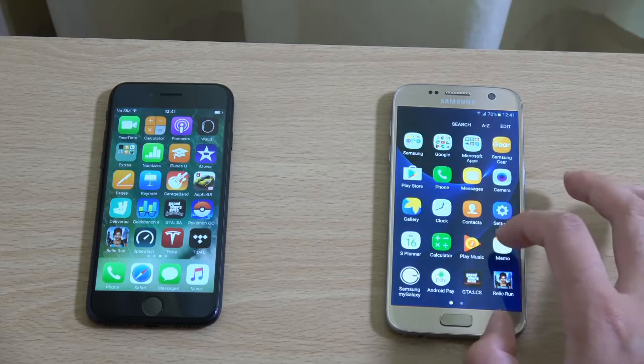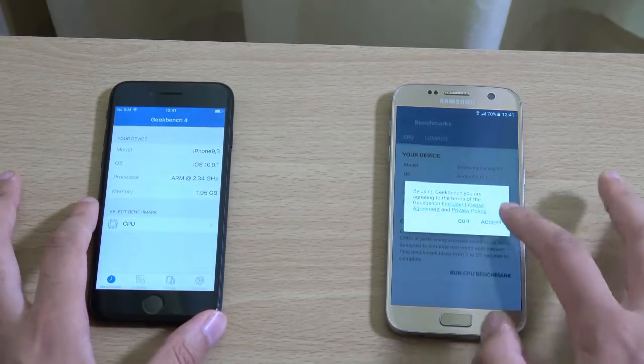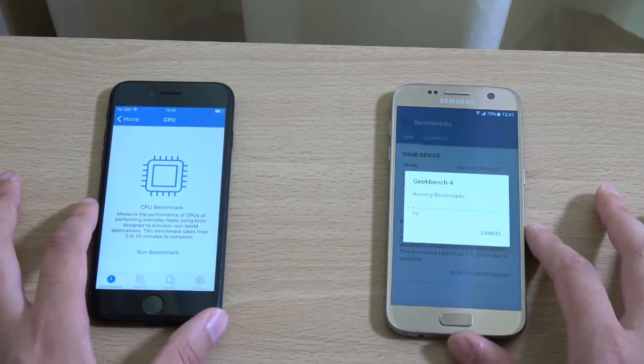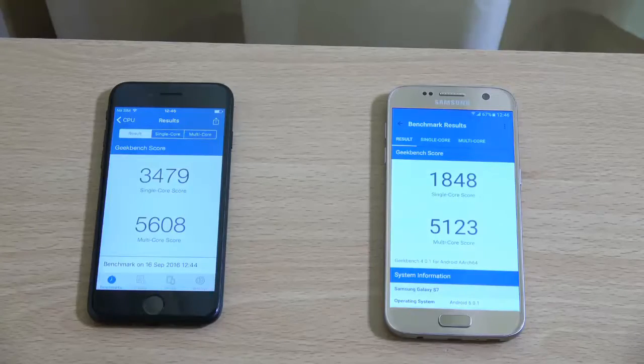Let's have a look at the raw synthetic here. I will fast forward through this. So go. And we'll be back in a moment. So we are back, and you can see the scores really speak for themselves here. I mean, look at that on the iPhone, nearly twice as much for the single core, a little bit more for the multi-core, so very beastly indeed.